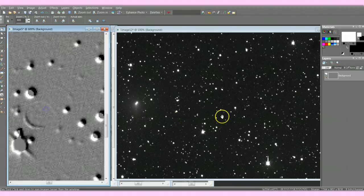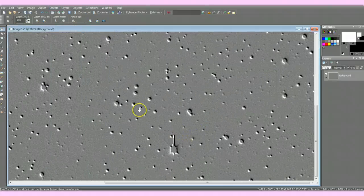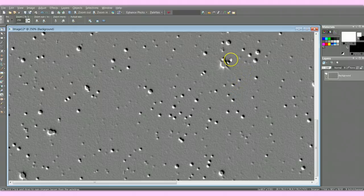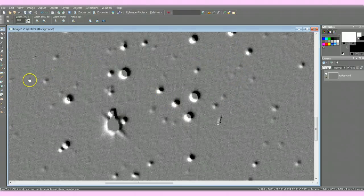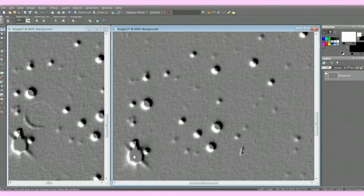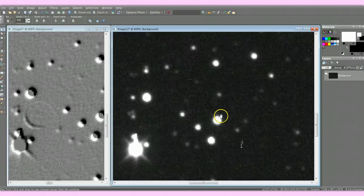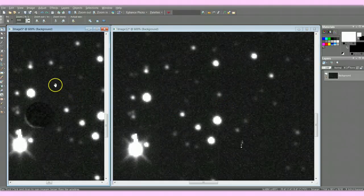Let's come on over here. This is Ian's original. And we'll do an emboss. And this same shading area here is in both pictures. It's in both. So if Ian was trying to cover up whatever object was here, don't you think he would have covered that up too? See the area?